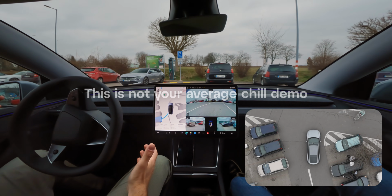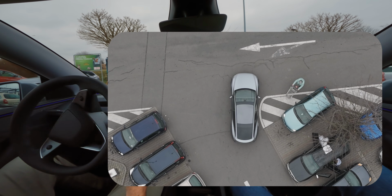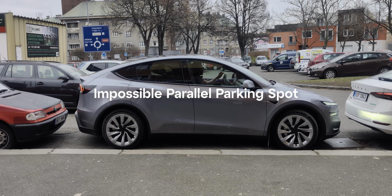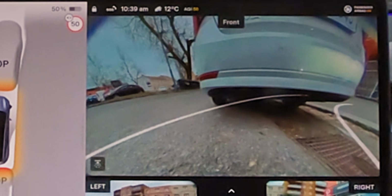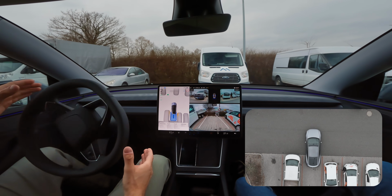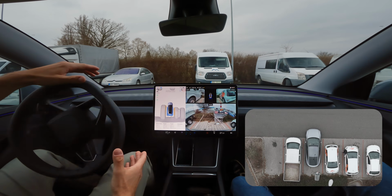We're letting Autopark fail over and over in the most realistic scenarios, and for our grand finale, we've prepared an impossible parallel parking spot that even a human would dread. At one point we got so close, the front bumper camera practically filmed the car's intestines. Let's see what the new vision-based Autopark is really made of, and where it completely falls apart.